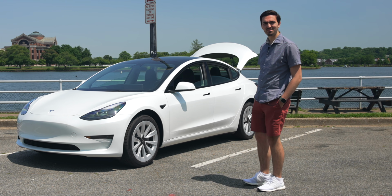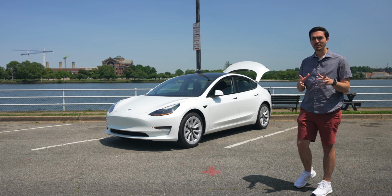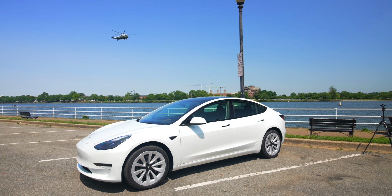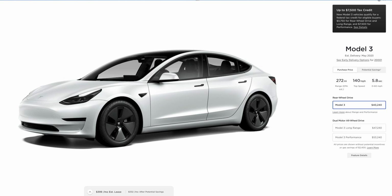Interesting. So here's the thing. I'm not the biggest Tesla fan. This is all a little goofy, if you ask me. But here's the thing, the Tesla Model 3 is now one of the most affordable EVs on the market. Just a couple weeks ago, Tesla lowered prices yet again, and this guy is now starting at $39,990.